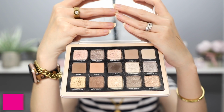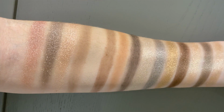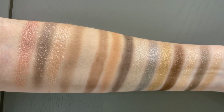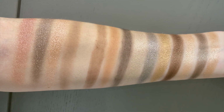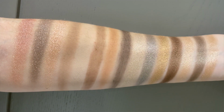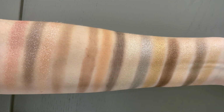It is just unbelievable. I'll show you the swatches on the screen now, but this is the most beautiful, neutral, cool palette. It is so wearable for anybody, regardless of what your eye colour is, regardless of what your skin tone is. This looks beautiful on absolutely everybody that I've seen wear it. Stunning. The shadows are soft and sumptuous. Is that even a thing for eyeshadows? Well, I've just said it, so now it is.